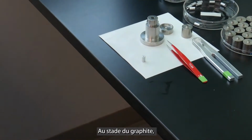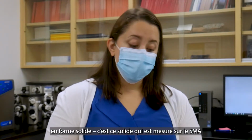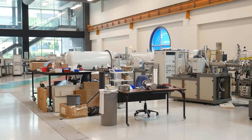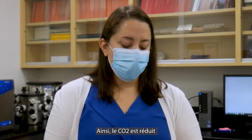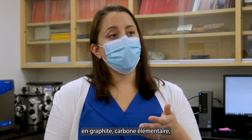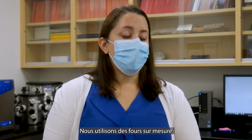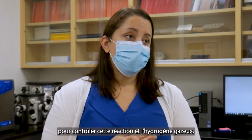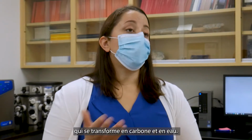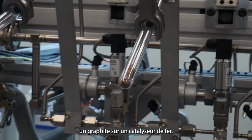At the graphite stage, we convert the sample from gaseous CO2 into solid form, which is what gets measured on the AMS. We put it through what we call a hydrogen reduction process. So the CO2 is reduced to graphite, elemental carbon, and that happens at a temperature of 550 degrees. We use custom-built ovens to control that reaction, and hydrogen gas, and that converts to carbon plus water. And we scrub the water out on a water trap and produce graphite on an iron catalyst.